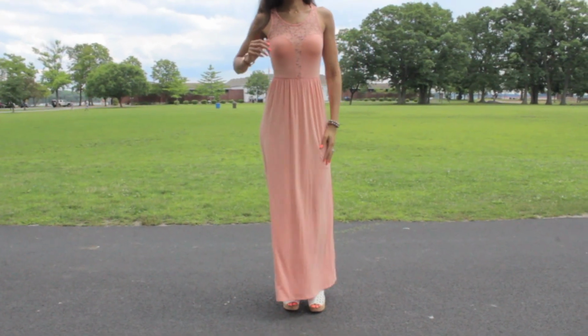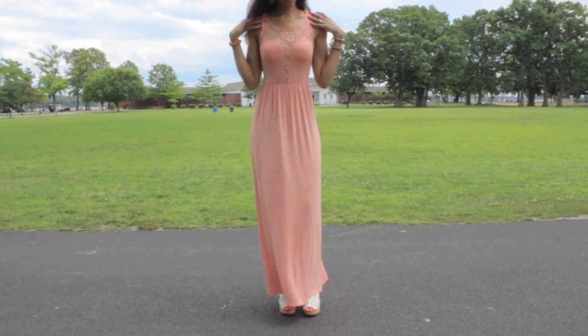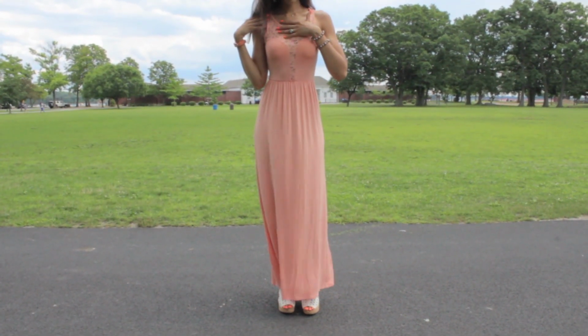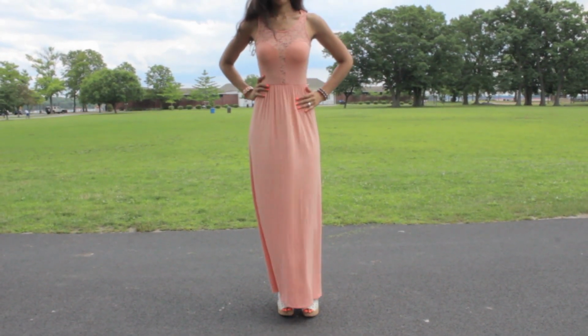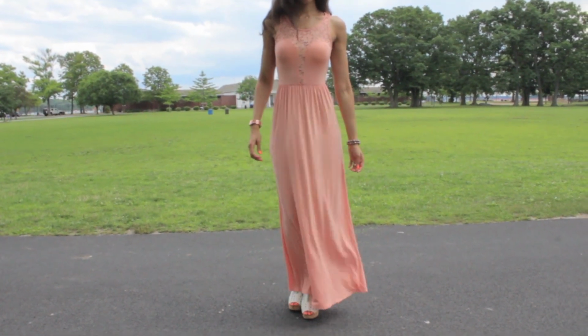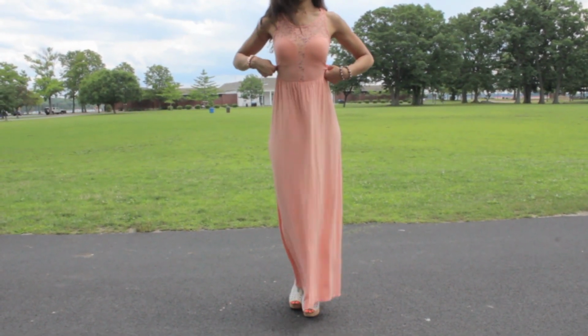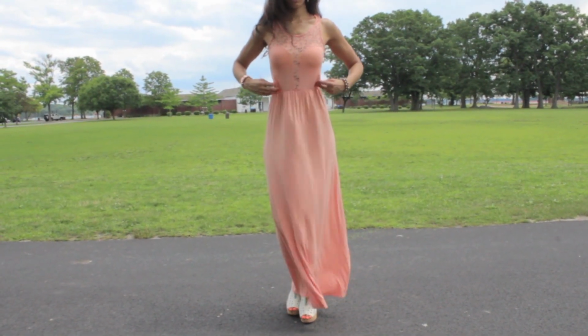A maxi dress with thicker straps is best for both an inverted triangle and an apple shape, since these two shapes tend to have wider backs and shoulders. The more material on the shoulders, the more narrow they'll appear. I'd also suggest a dress that has a distinct waist hemline on the true waist for the inverted triangle and an empire waist which sits below the bust line for the apple shape.